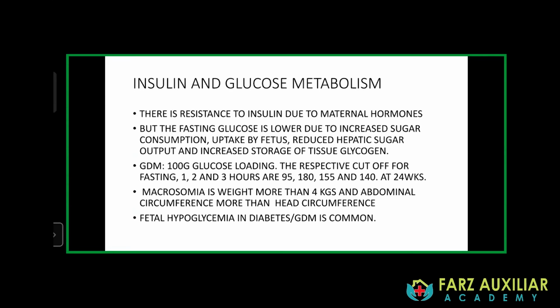There is resistance to insulin due to maternal hormones. Placental lactogen is one of the hormones implicated. Fasting blood glucose is lower due to increased sugar consumption, uptake by the fetus, reduced hepatic glucose output, and increased storage of tissue glycogen. So the cutoff for diabetes also changes because of this physiological change.